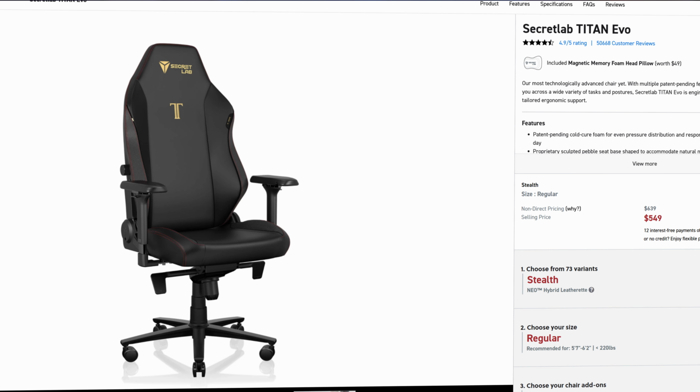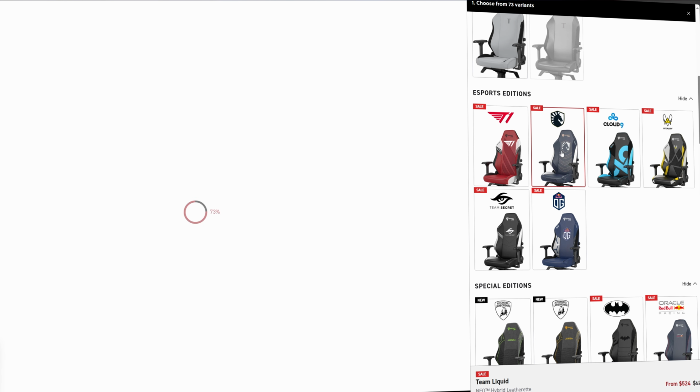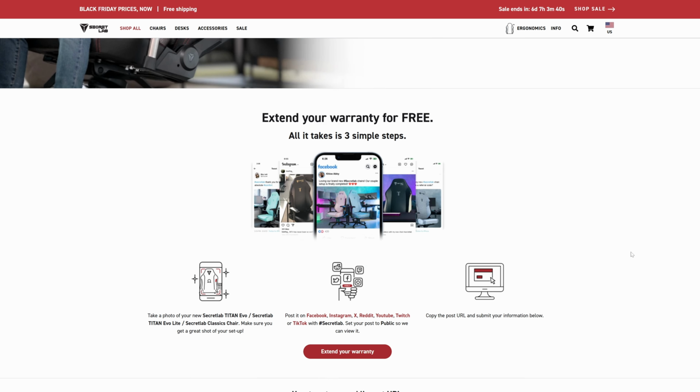You also get a 30-day return window, giving you ample time to test the chair and make sure it's right for you. The Secretlab Titan Evo is priced similarly, also in this $500 to $600 price range, depending on the upholstery choice and any other customizations. However, the warranty situation is a bit different. Now, Secretlab offers a 3-year warranty, which you can extend to 5 years if you post about the chair on social media. Now, while this is better than what you're going to get on most gaming chairs, it's not even close to what you're going to get with the Soji.